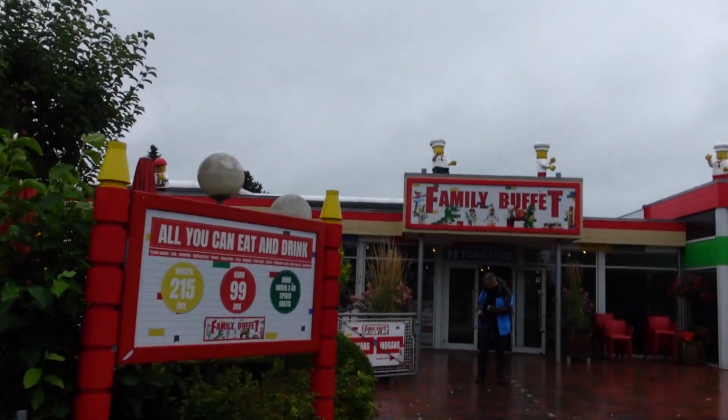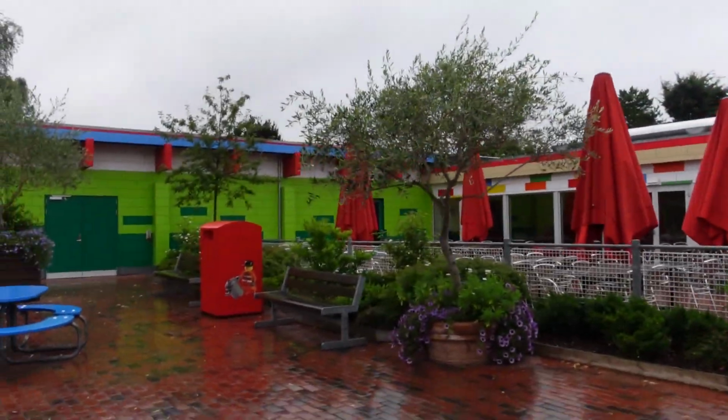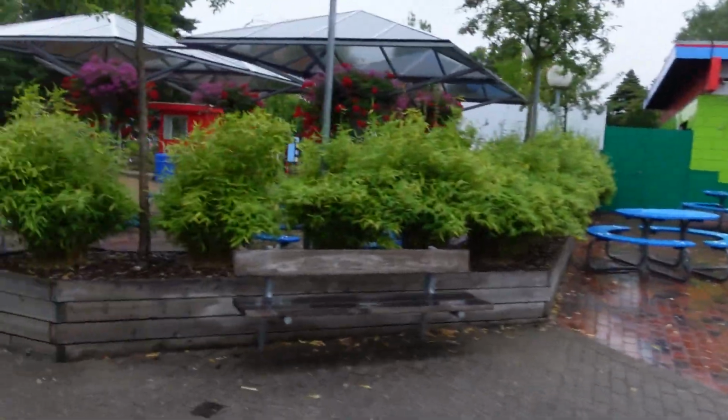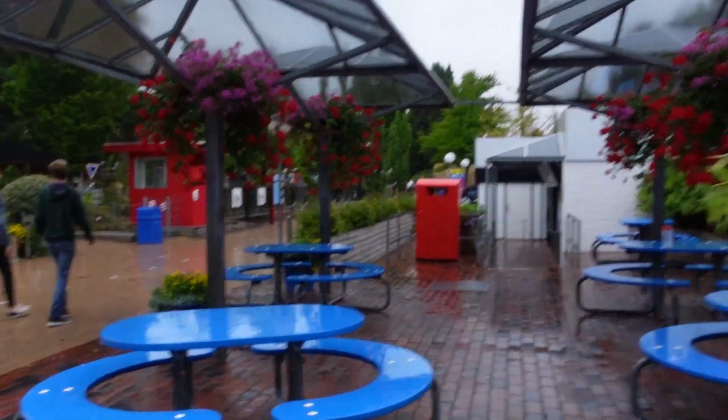So you've got the family buffet to the right, which you've seen. I've said it in plenty of videos. The benches are absolutely amazing, but it's had a very heavy downpour first thing this morning, and the gates have literally just opened. And what we saw was all the school trip.